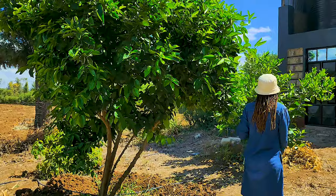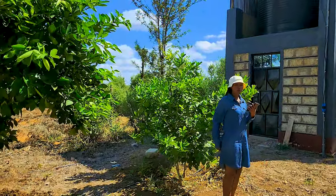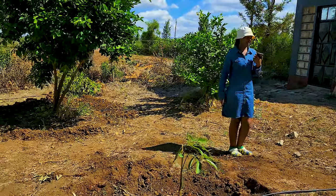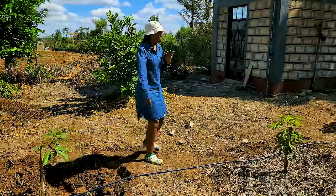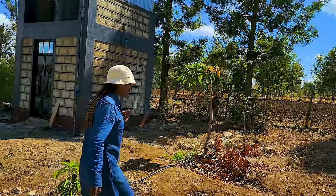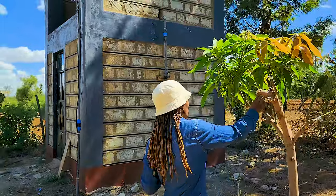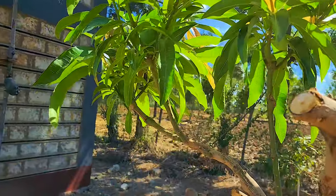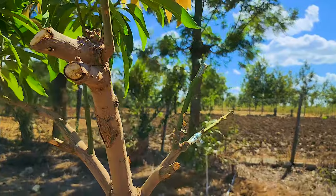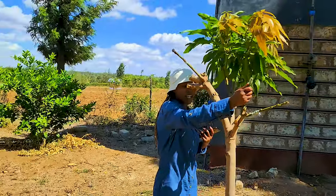This one has some fruits. We have the lemon here. I'm not sure if it's Meyer lemon, but we should be finding out soon. We have the tangerine there. We have the replacement here. We have the mango here. We remember this mango which we grafted. These ones are doing so good. We have these three different grafts which are doing so good. We also have this one which was grafted recently. We are just hoping to see how it will do. And this one as well should be doing well, and we'll graft this one soon as well.